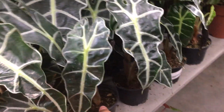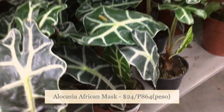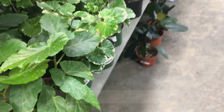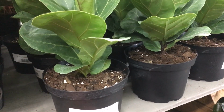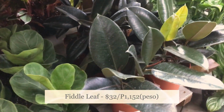These are the Alocasia African Mask. Meron tayong isa nito sa bahay, which is so lovely. This is $24. Oh, they have small rubber plants. Small one rubber plants. They are $33. And a small fiddle leaf fig. Ficus fiddle leaf fig for $32 for that size. And rubber plants.